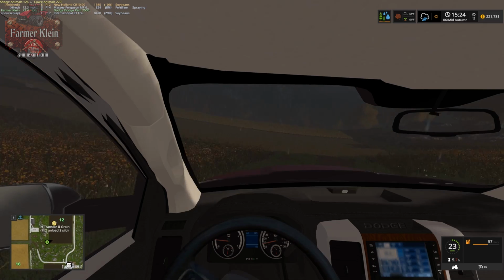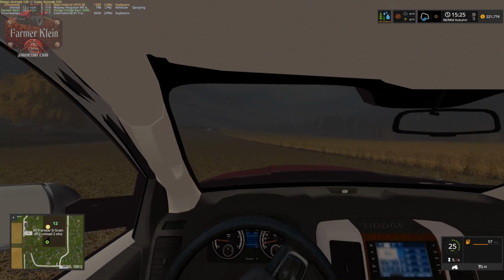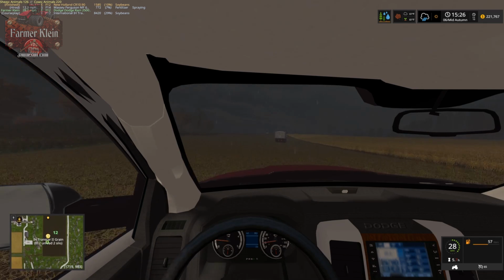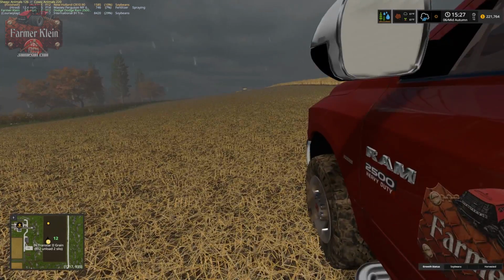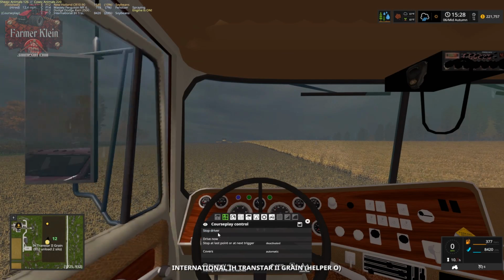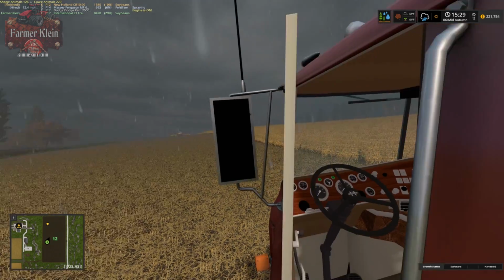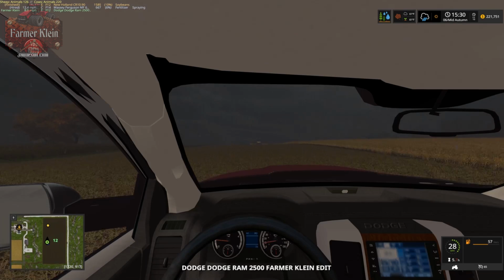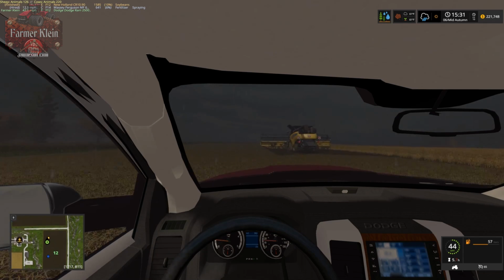Cut this road into the hillside to make it a lot faster to get up here to the field. What we're gonna do is I'm gonna tell this guy he's gonna need to cover up his beans. Come on, man. Let's cover up these beans. Pick this guy up, take him back to the farm.